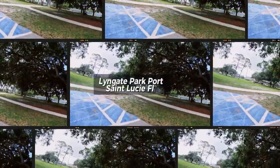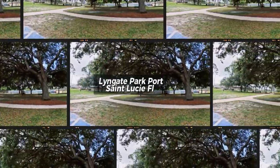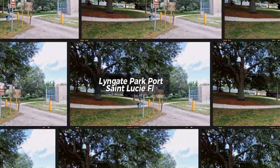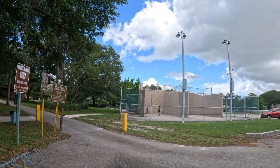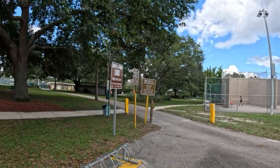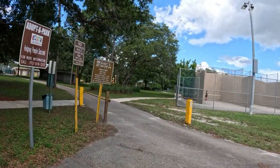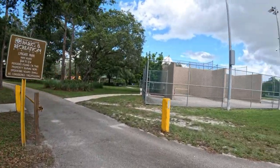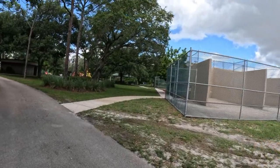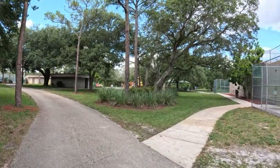We're at the Lyngate Park and Dog Park in Port Saint Lucie. They have a dog park that has separate fenced in areas for large dogs and small dogs. They have a large 36 by 40 pavilion with lights and electric, with grills and water and 8 tables. They have 2 ball fields, baseball fields, tennis courts, basketball court, 4 racquetball courts.